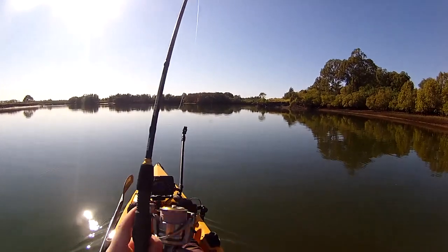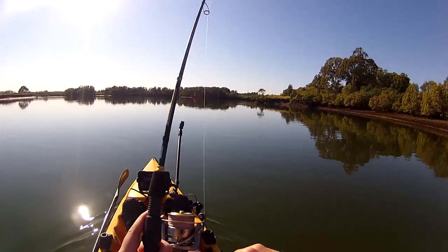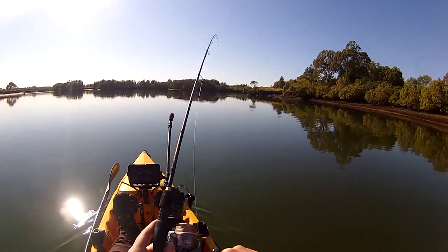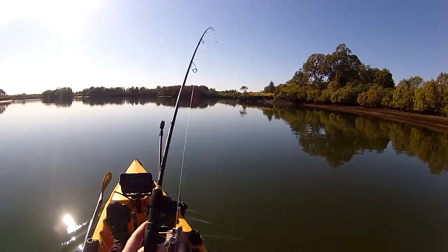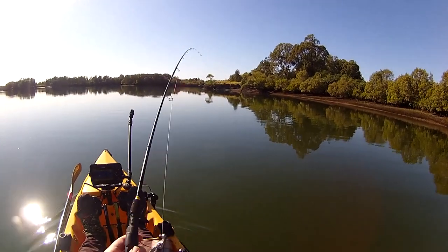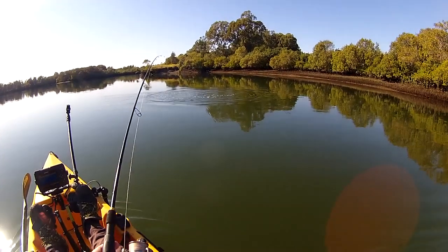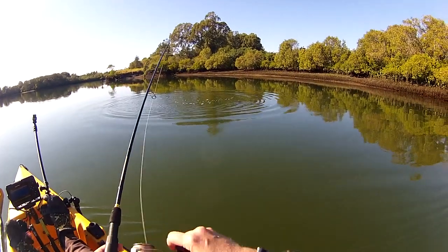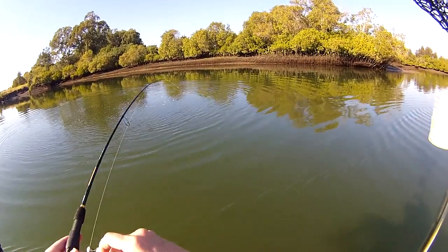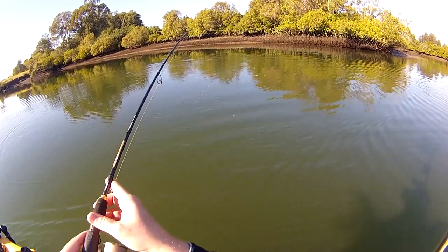something has taken a liking to the large Z-Man 5-inch diesel minnows. Is it the flathead that I've just said it might be time to start chasing? Or is it the Jewfish that I was just about to give up on? Haven't seen the Jewfish run yet. It's unusual. Something just decided to jump out of the water. It looked flathead shaped, but flathead don't normally jump. What have we got here?